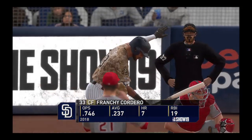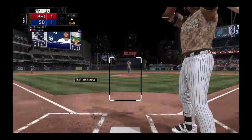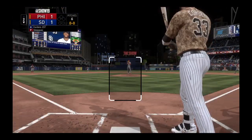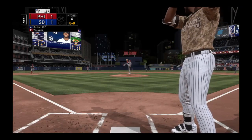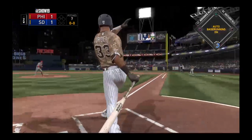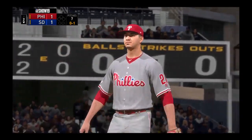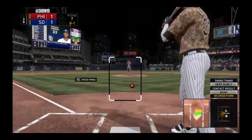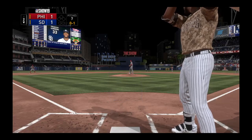And that'll bring up Franchi Cordero. He's set to lead off the home half of the second. The center fielder, Franchi Cordero. First pitch on its way. And now a pitch hit sharply on the ground. This gets foul. It's 0-1. Here's the 0-1.